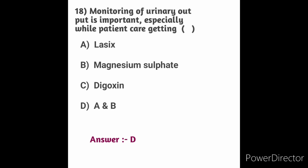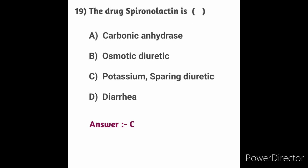Actually Lasix is a diuretic medicine. The answer is D, A and B, Lasix and magnesium sulfate. We can use these medicines especially in cardiovascular diseases, friends. If there are low magnesium levels, they will be corrected like this. Next, move on to the 19th question.